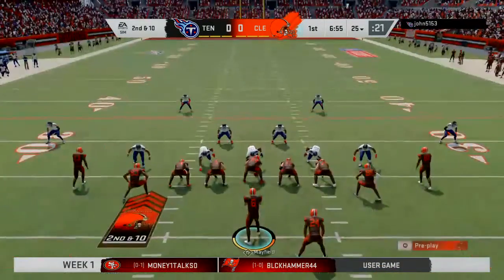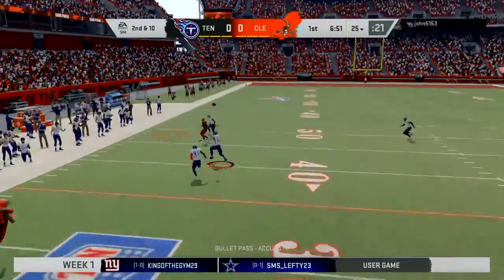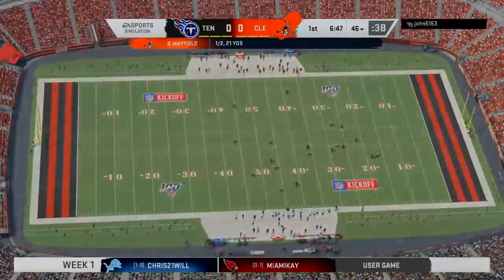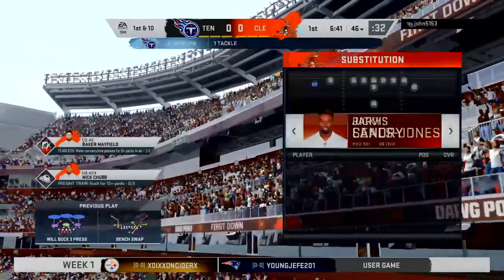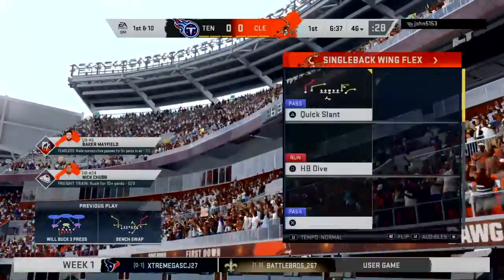An incomplete pass leads to 2nd and 10 from the 25. Mayfield looks to throw. He's got the hook up to Odell Beckham. And they work this well upfield across the 45. A gain there of 21 yards. And a nice start there to the aerial attack to pick up the first.